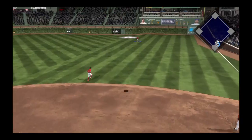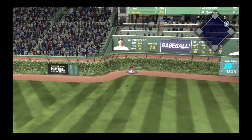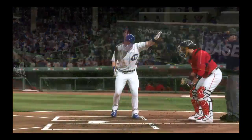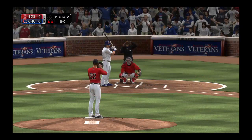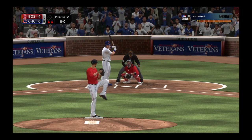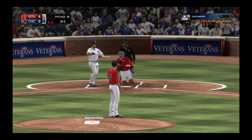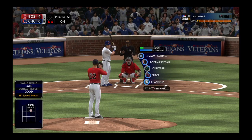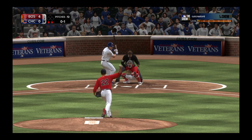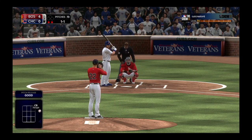High and deep to right. Back goes Betts to the track. On the warning track, he makes the catch. And that'll bring in the Pittsburgh area native Ian Happ. First offering on its way. Squared that one up just a little late. Here's a breaking ball outside, and now it's even 1-1.